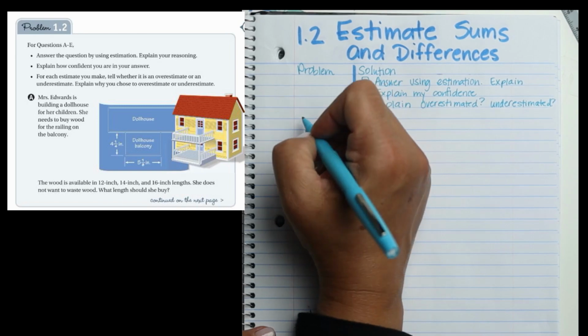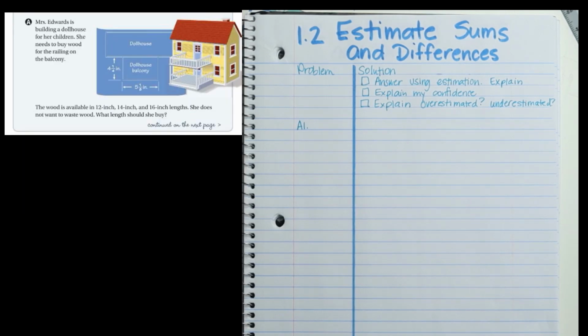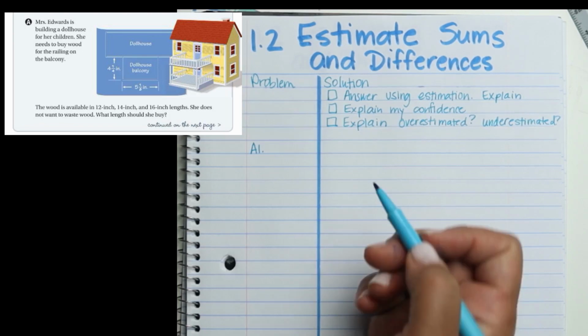All right, let's look at A1. A1 is Mrs. Edwards is building a dollhouse for her children. She needs to buy wood for the railing on the balcony. The wood is available in 12-inch, 14-inch, and 16-inch lengths. She does not want to waste wood. What length should she buy? And remember, boys and girls, pause whenever you want to. I'm going to draw a little sketch.